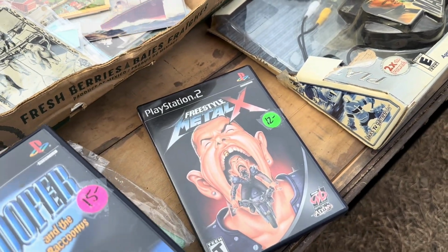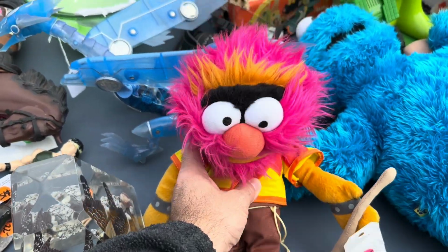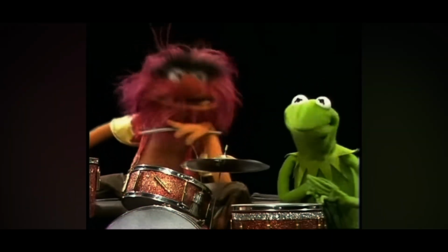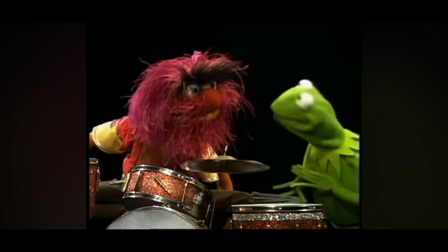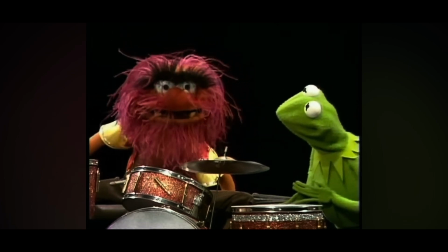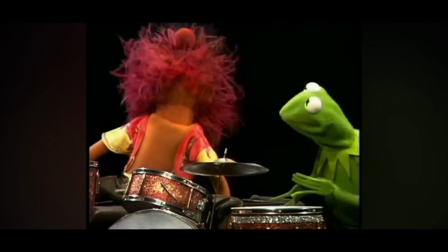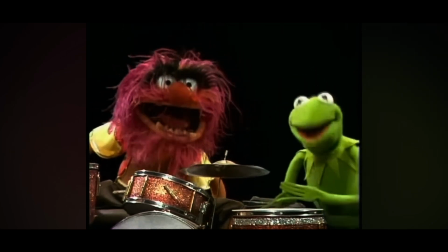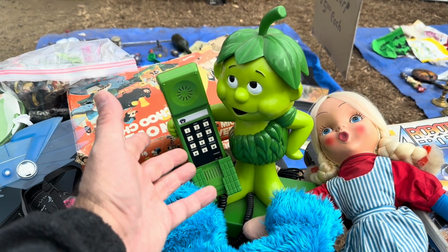Freestyle Metal X. Interesting. It's got some great plushes, including Animal from the Muppets. Beat drums. Our drummer, whom we affectionately refer to as Animal. Animal, why don't you tell our audience, how long have you been playing the drums? 1, 2, 3, 4, 5. 5 years, huh? Well, I guess your drums mean a great deal to you. And I don't know, baby green giant telephone. That's pretty weird, but it's actually really cool.